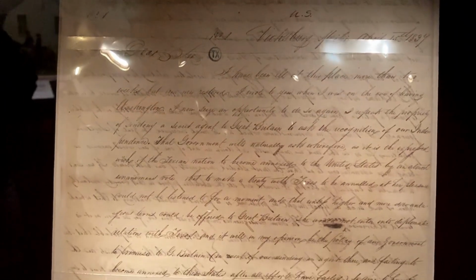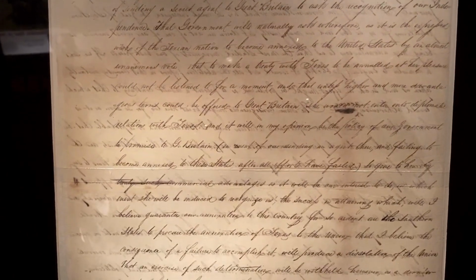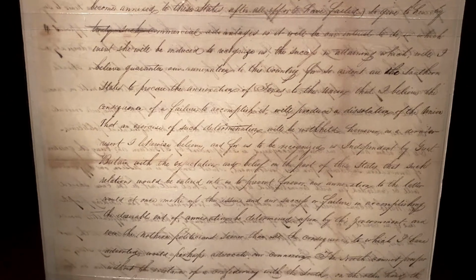In the early days of Texas nationhood after the Revolution, Texas diplomats sought to acquire recognition from foreign countries, including Britain, who was eager to weaken any relationship Texas might form with the rapidly strengthening United States, and this is a letter describing those ambitions.